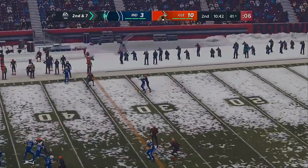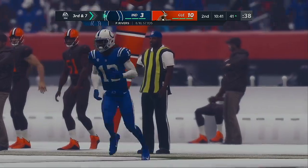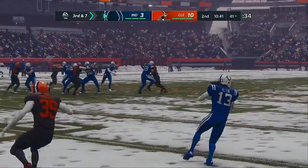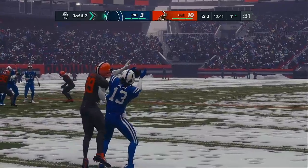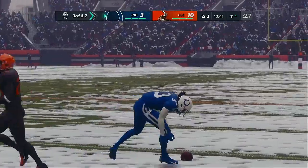From the 41, Rivers. And that is incomplete. A lot of force bearing down on him there. He could not hang on. It's third down. Have to give some credit to the defender on that when he read all of his keys perfectly and got a great break on the ball and able to force that incompletion.